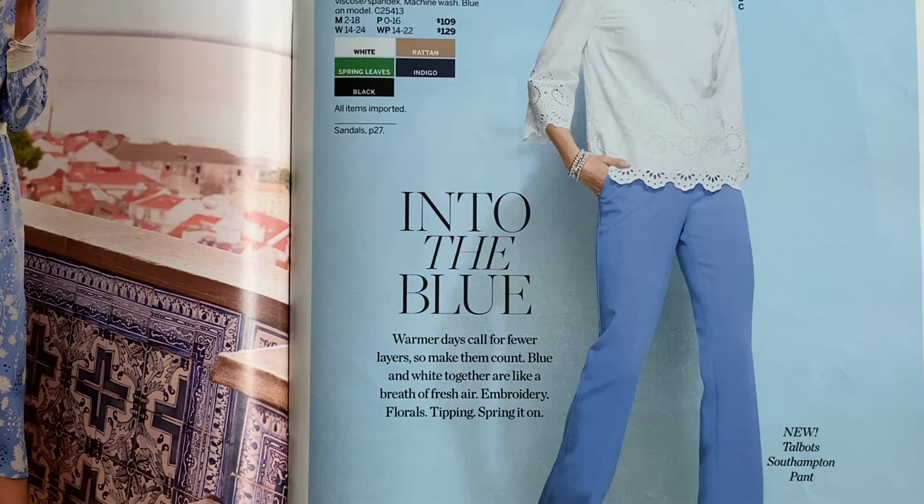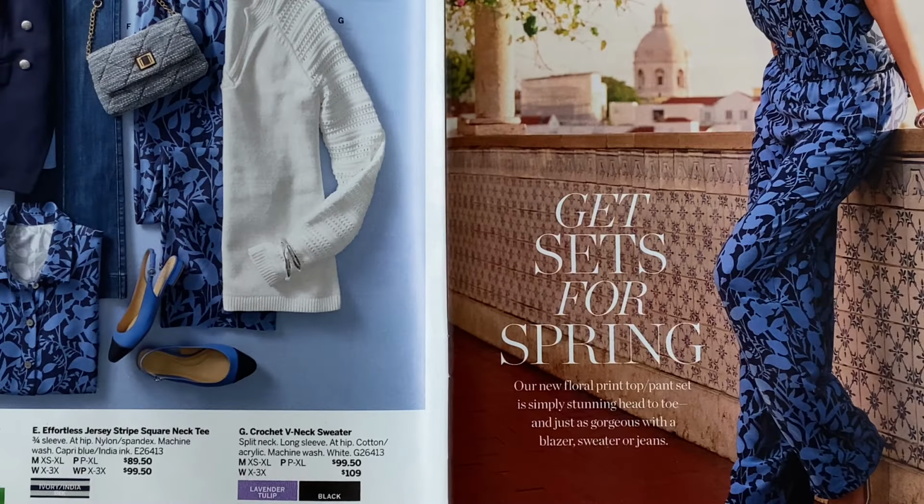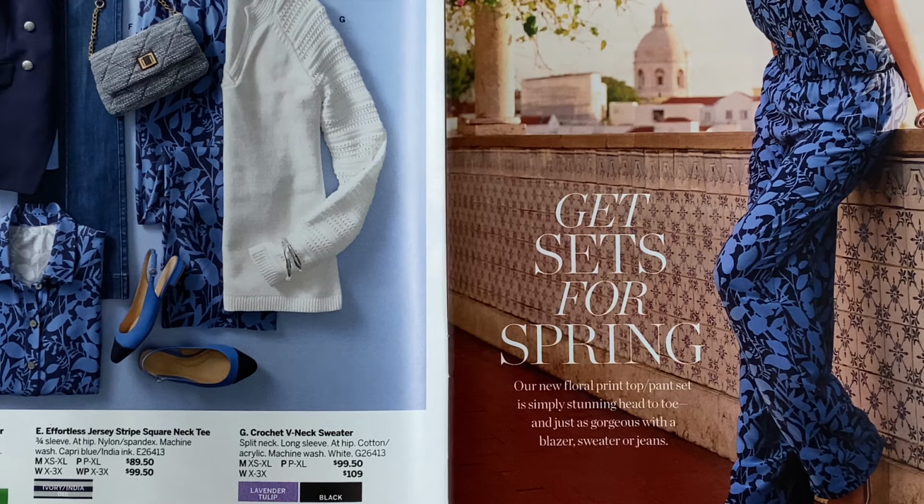Into the blue. Warmer days call for fewer layers, so make them count. Blue and white together are like a breath of fresh air. Embroidery, florals, tipping, spring it on. Get sets for spring. Our new floral print top and pants set is simply stunning head to toe and just as gorgeous with a blazer, sweater, or jeans.